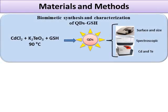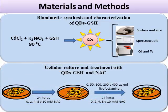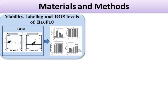The quantum dots used were synthesized using the biomimetic method, and then their size, charge, spectroscopic characteristics, and the amount of cadmium and tellurium present in the quantum dots were characterized. Then, these quantum dots were used to label B16 cells following protocols described by Pérez et al., plus NAC treatment to modulate the effect of quantum dot internalization on the metastatic characteristics of B16 cells. Subsequently, the viability, the internalization of quantum dots, and the level of labeled cells in the presence or absence of NAC were determined.